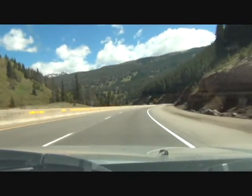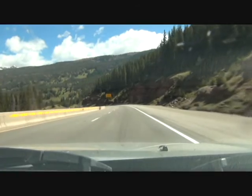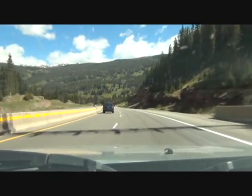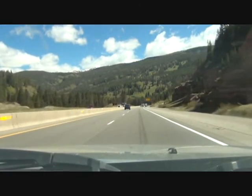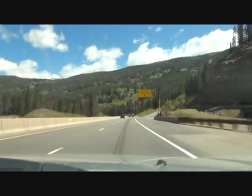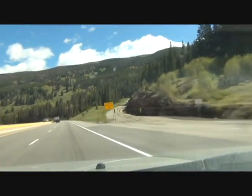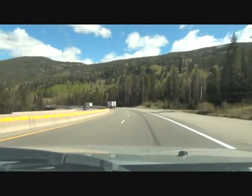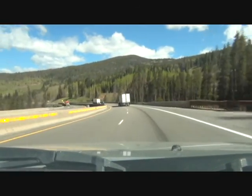As you can see, pretty good grade here. I think this is 8%, if I remember right. The runaway truck ramp is going to be in 1,500 feet. There it is, I see it. You can see it on the right-hand side. If they get in too high a gear and the brakes start getting hot, they just pull off to the right and head right up the runaway truck ramp. It's that big rock gravel stuff, so instead of being smooth like the asphalt, it slows the truck down.